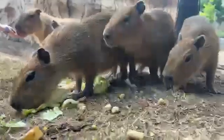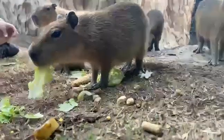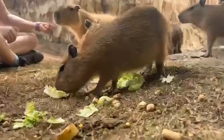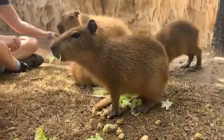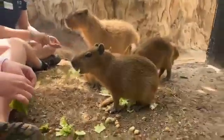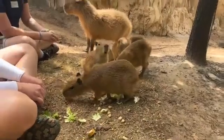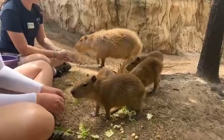So, like I said, these guys are very social. We do have 5 pups, and then we also have Mom Poppy in the back there. And then we have Dad Rio off to the side. For now, we're just going to keep these guys as the 7 together. We don't have any plans on introducing any other capybaras to them. But it's fine. Honestly, 7 is a very large group of capybaras.